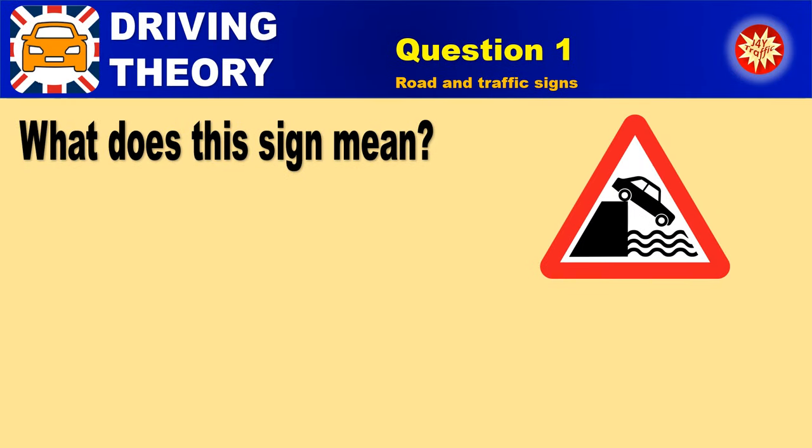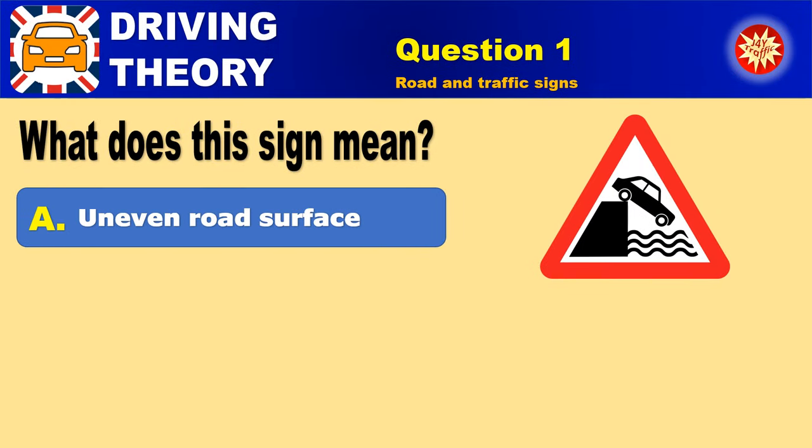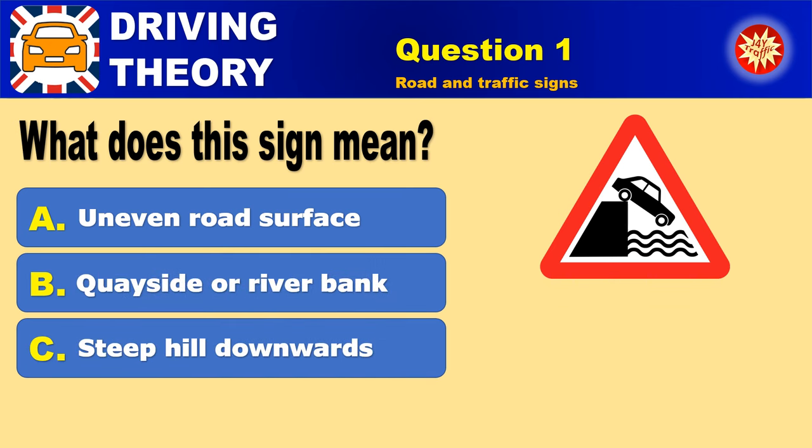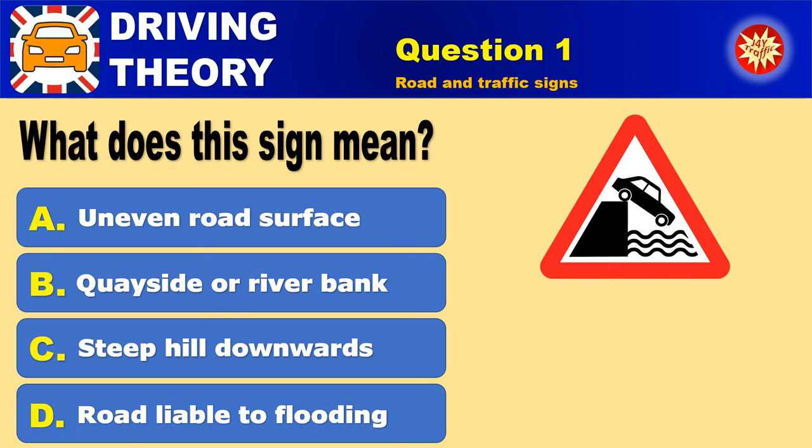What does this sign mean? A. Uneven road surface. B. Quayside or riverbank. C. Steep hill downwards. D. Road liable to flooding.